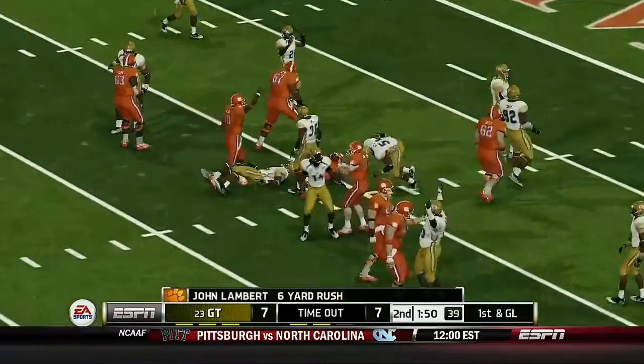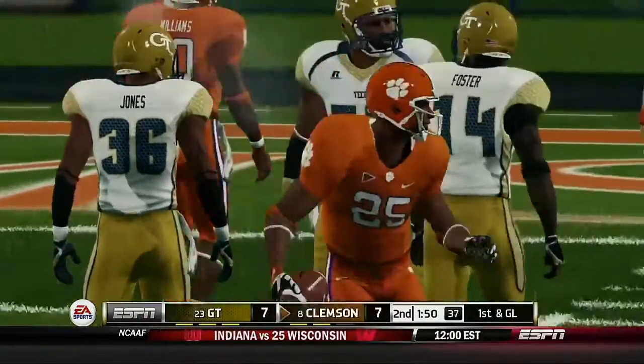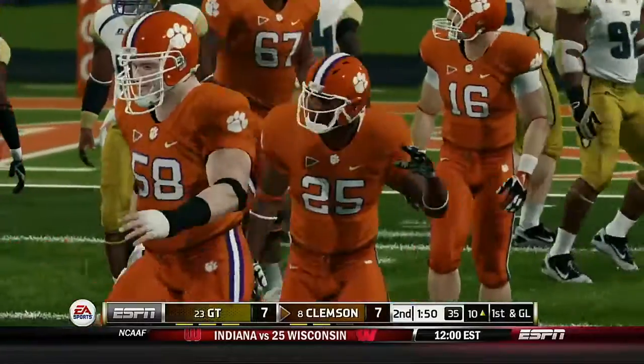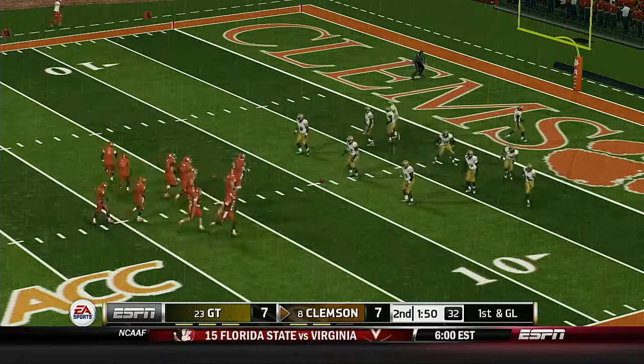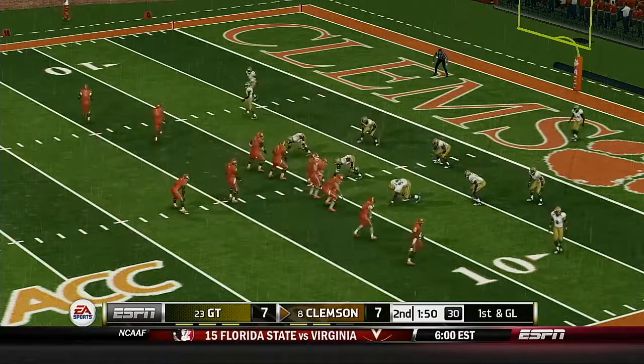Brought down after a nice run up the middle. And a nice run by the tailback. Not a lot of razzle dazzle here, but it gets the job done and picks up the first down. First down, and they've got their eyes on that goal line.